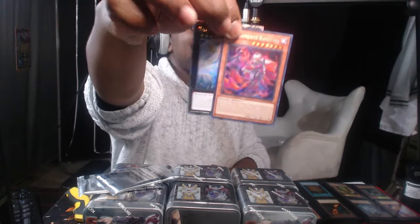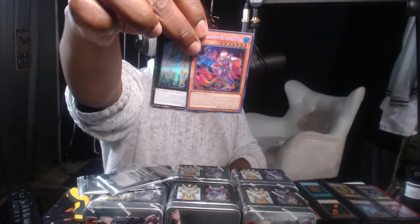Actually, I like this card. This card is actually pretty good. Worth it. But the rest of it, though. For duelists like me, might as well have been nothing. These aren't the cards that I like.